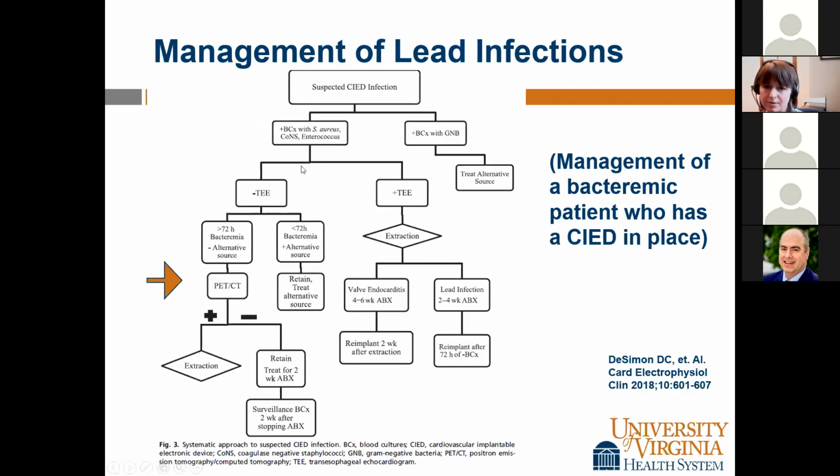So what if we have our bacteremic patient, but the TEE is negative? Well, then we start to look at the length of time that they've been bacteremic, and if we have an alternative source to account for this. And they say if you've been bacteremic for less than 72 hours, and there's a clear alternative source, it's probably reasonable to retain the device, treat the alternative source. But again, I would emphasize that you really, really want to try to follow these patients very closely and make sure that they don't become recurrently bacteremic.